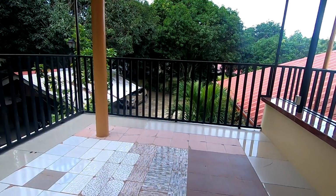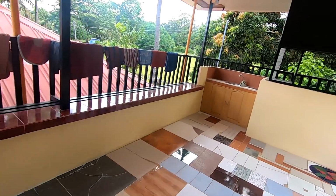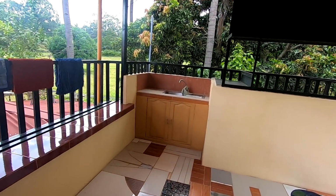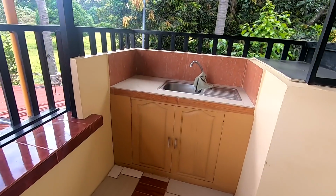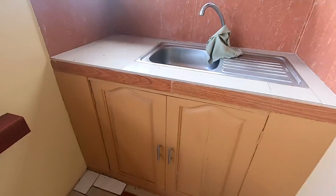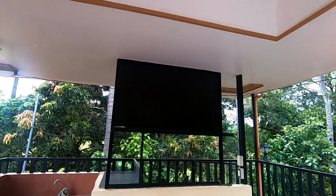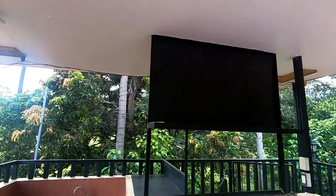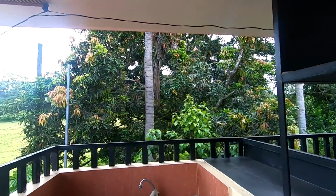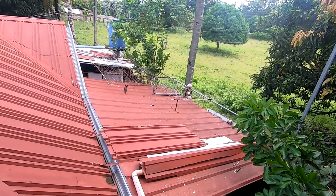There's no furniture up here yet. It's got outlets. It's got like room provision to make like a mini bar. He's talking about putting up a fridge up here. And as you can see, there's room to put a TV up here also. Pretty sweet.